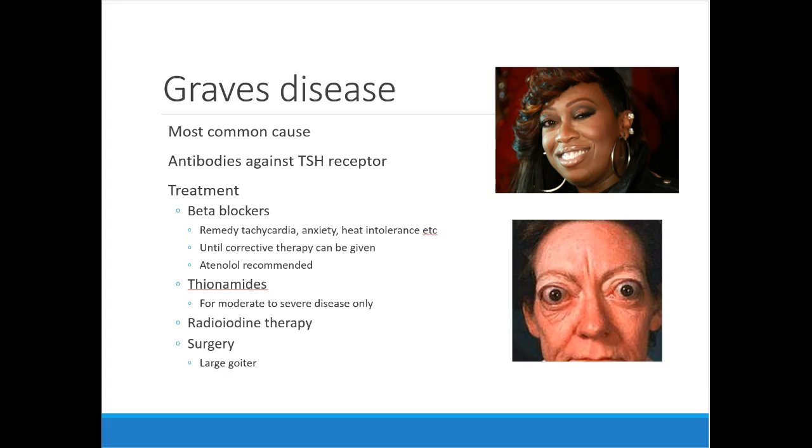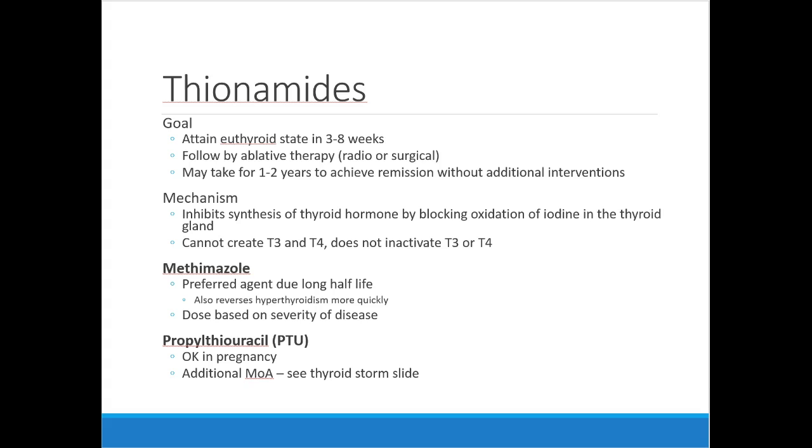So oftentimes the common treatment for these side effects is beta blocker therapy. Beta blocker therapies are usually a band-aid, if you want to think about it that way. They're going to help treat the symptoms and buy you some time until your corrective therapy can kick in. Thionamides, we're going to talk about on the next slide. Those are our corrective therapy. And then you also have radioiodine therapy and surgery ultimately as your end game items for what you're going to have to do to really address the problem ultimately.